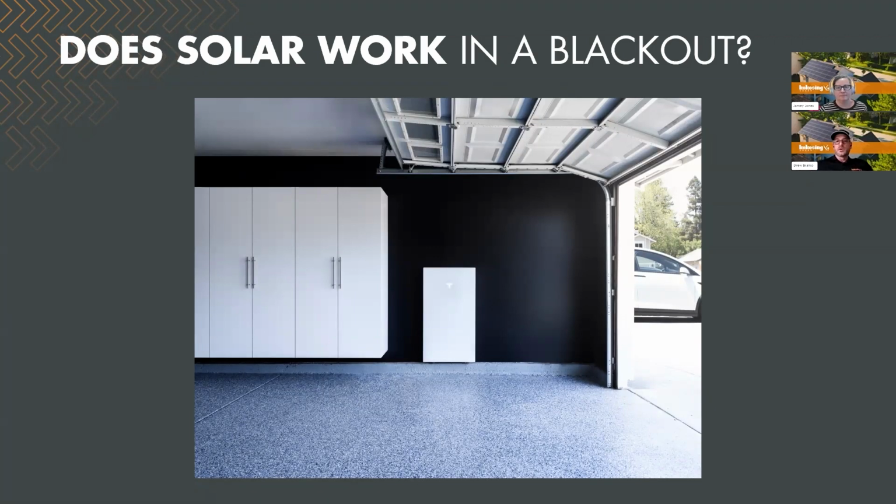So the only way to keep your electricity on when the grid goes down is by having a battery or a generator. A generator will have an installed automatic transfer switch, so when the grid goes down, it's going to automatically pop to your generator. You could have a whole home generator, which will keep your entire electrical load running in your home, or you could have a dedicated loads generator. So maybe a sub panel with just specific loads that your generator keeps up while the grid's down.